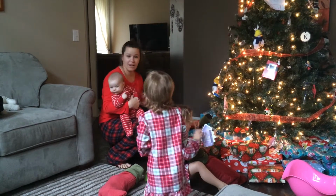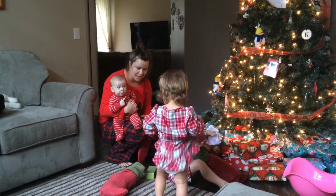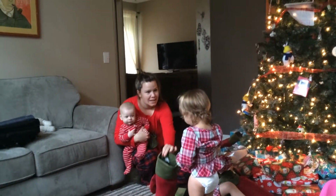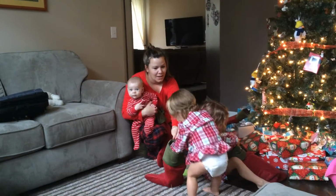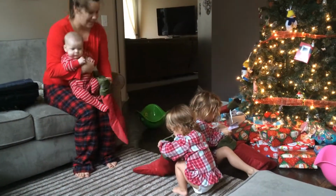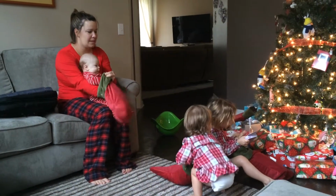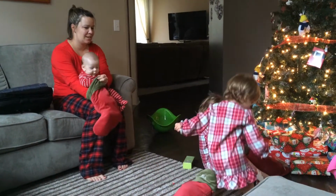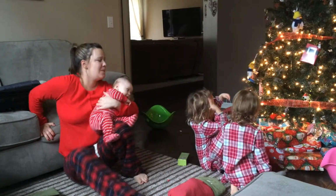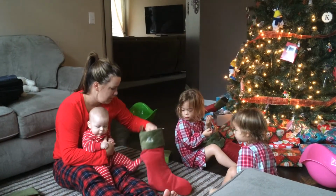Mommy, I want to help you! Open your stocking. See what's inside. What? There's gifts in here. See what's inside. Look. There you go. Look how I opened this by myself. Keep digging. There's lots of good things in there. Mia, you got the same thing. Look what's in here for you.